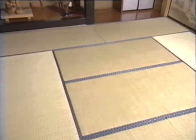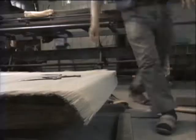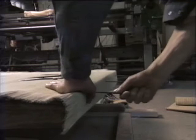The size of tatami mats varies with the region. On average, they measure 180 centimeters by 90 centimeters. The tatami mat base is made from compressed straw. The top of this base is covered with a mat of woven rushes. The woven rush mat is fastened in place with long metal skewers.